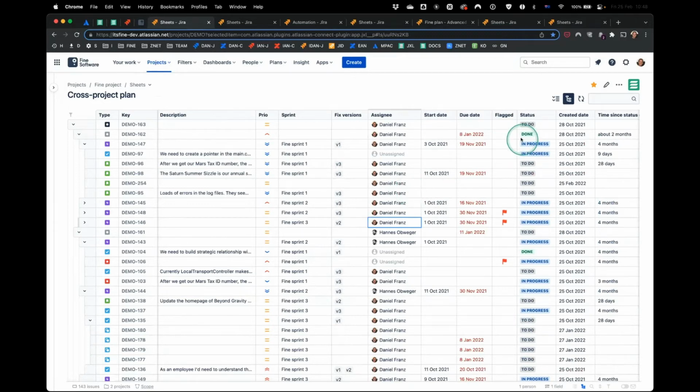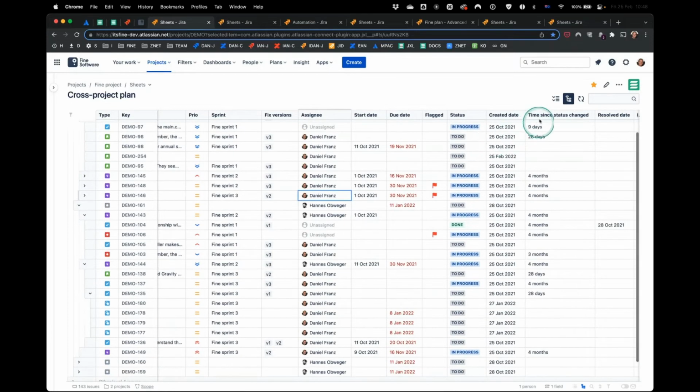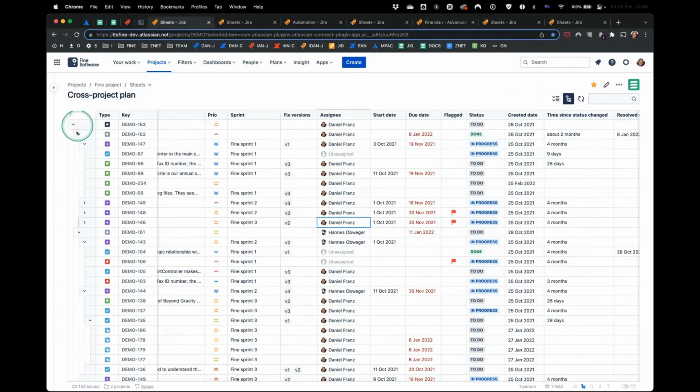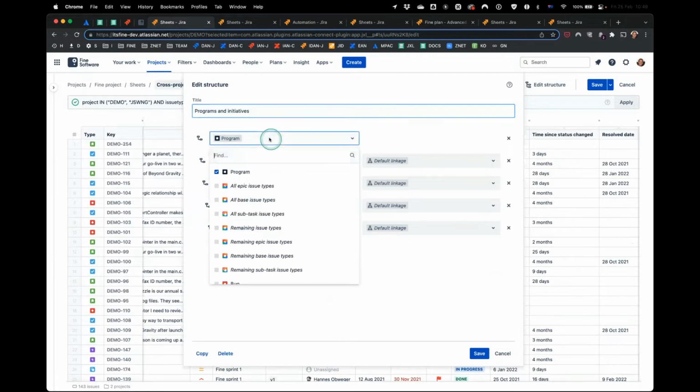Now, interesting, so this is sort of the basic functionality of spreadsheets, right? But in terms of planning, you can see that I have already applied an issue hierarchy here. This is my programs and initiatives structure. If I just edit that quickly, you see how easy it is to do that. I have added program and initiative issue types in Jira, and I'm mapping them here to the topmost levels.